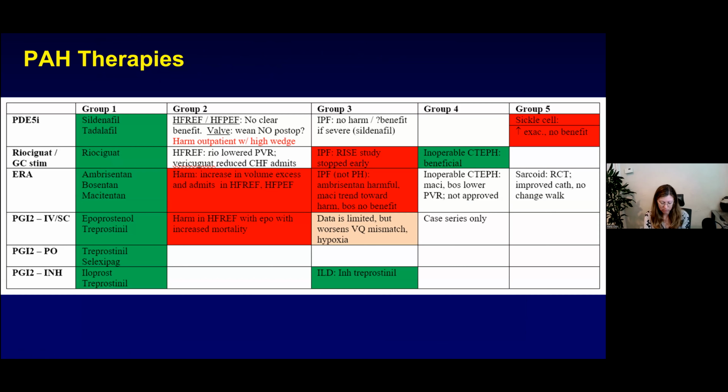This talk is all about group 1, so I don't get into the other groups very much, but it's worth just a general overview. So all of these medicines, this is what we're talking about today, are approved for group 1 pH. We've got nothing approved for group 2. You do see some off-label use, mainly of the PDE5 inhibitors, mainly sildenafil.